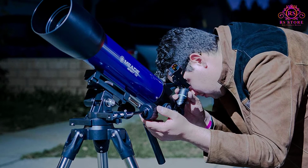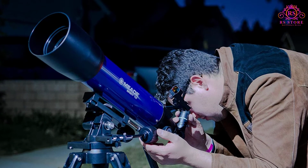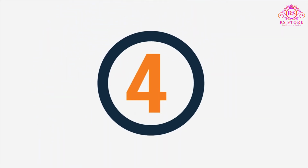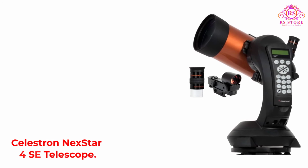Pros: large primary lens for the price. Simple to get started. Wider field of view. Number 4. Celestron NexStar 4SE Telescope.